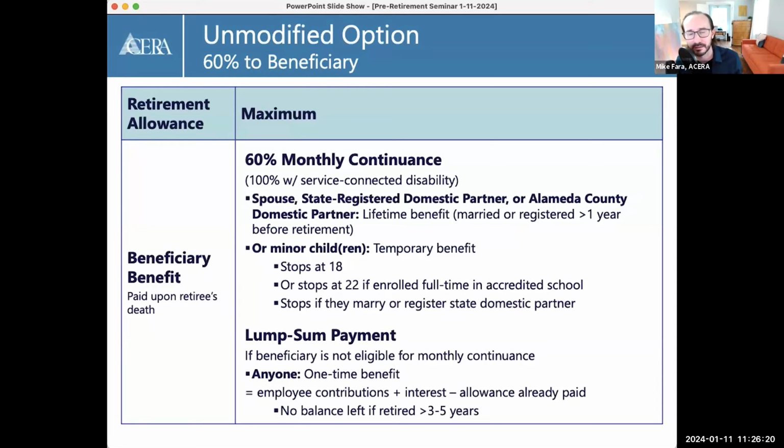So that's the only deadline for purchasing service credit: you have to do it by the time you retire. Now, to your question, I'm not sure if you retire under your service retirement and you have a pending disability application, whether you get more time to pay for that.